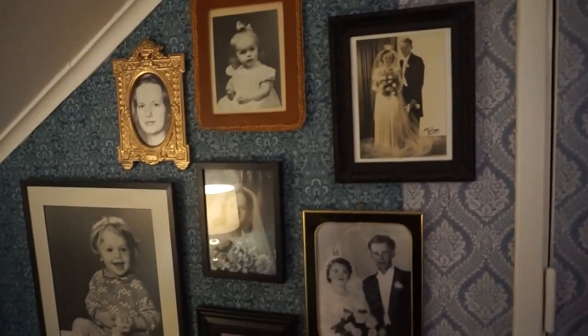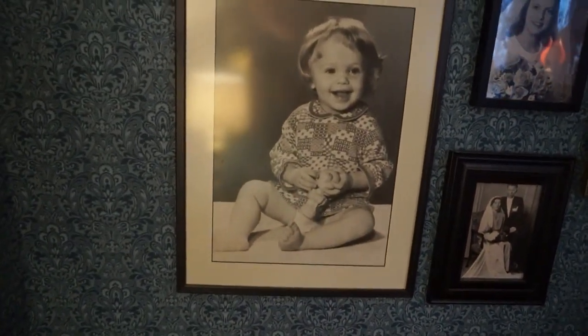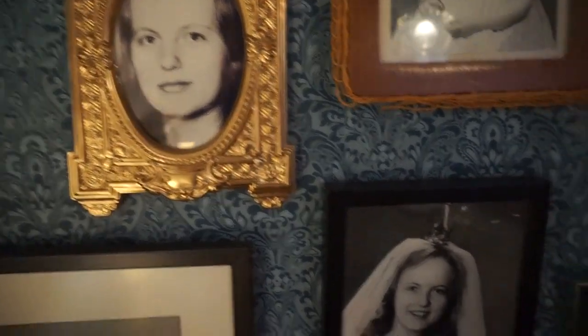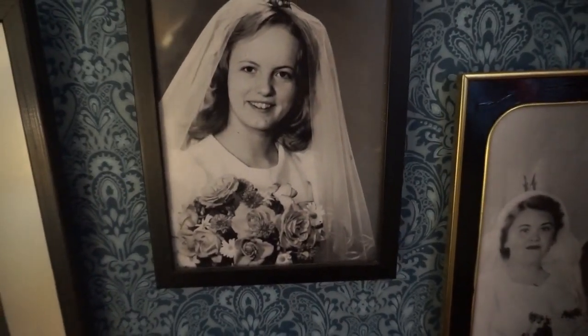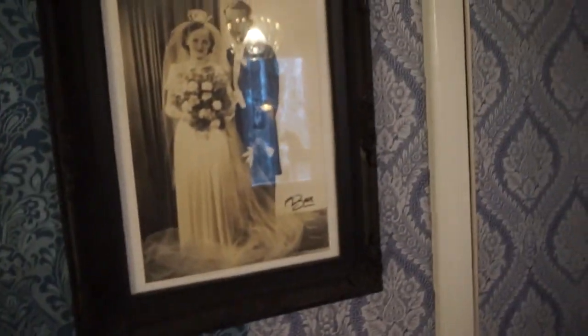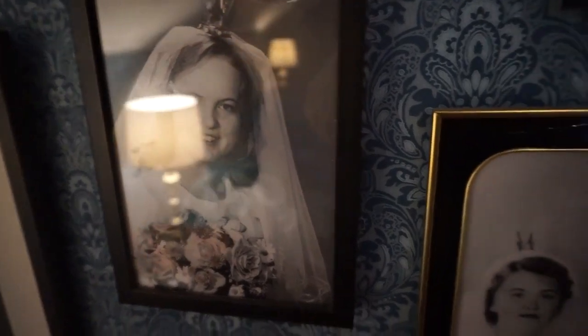my wall of family photographs. That is me as a toddler, and there is my mother and my mother when she got married, and my mother as a toddler. You may see some similarities. I look very much like my mother. And this is my mother's parents. You can see the similarity there as well. They look so much alike.